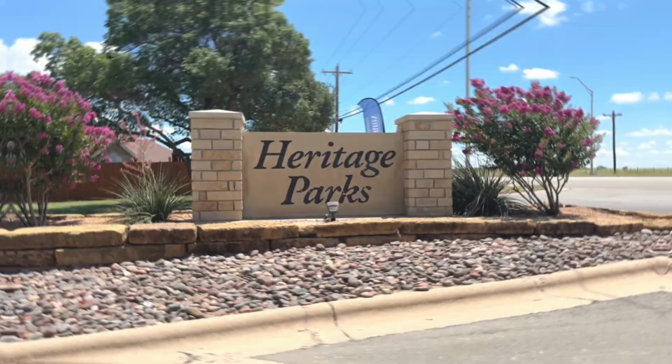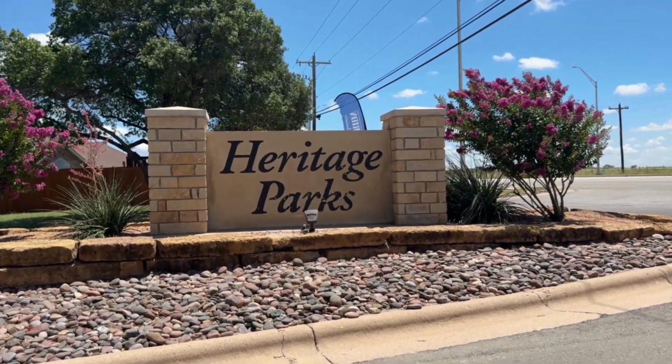Heritage Parks. What is Heritage Parks? It is a northeast neighborhood. Price ranges anywhere from $240,000 to the lower $300,000s. This one is a little unique because you have homes that were built in the 80s, homes built in the early 2000s, and then homes currently being built now by D.R. Horton, their 2025 and 2024 year builds. They are brand new homes. So you have these different phases of this neighborhood.